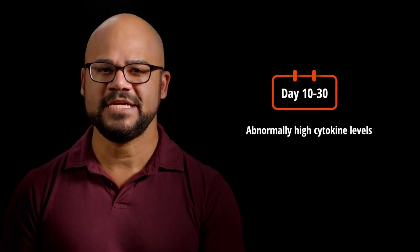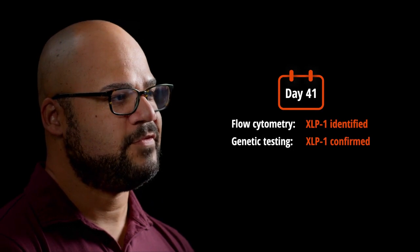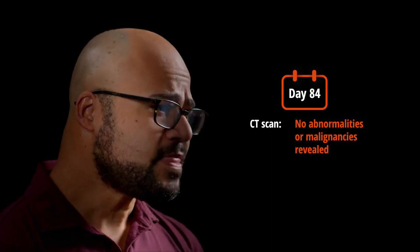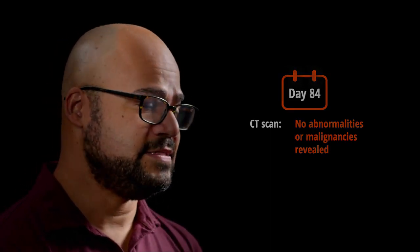A range of additional tests were performed to help confirm the clinical diagnoses and to identify the underlying trigger. The flow cytometry and genetic testing confirmed primary HLH triggered by XLP1, or X-linked lymphoproliferative disease. XLP is characterized by an extreme vulnerability to EBV. Later on, a CT scan of the chest, abdomen, and pelvis was carried out, which is important because HLH has been reported to present concurrently with lymphoma, and so we wanted to rule out possible malignancies.